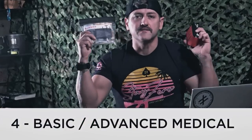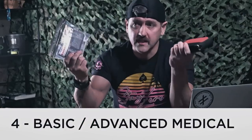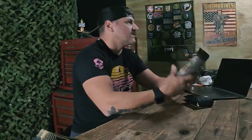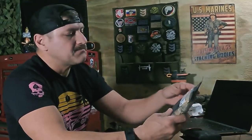Okay, up next is medical, and this is pretty damn important, right? You want two different types of medical kits. You want the basic medical kit for the boo-boos, the scratches, the issues with your feet, the blisters, and all that kind of stuff. So I've upgraded this one a little bit. This is the Base Med Advanced First Aid Kit by Live the Creed.